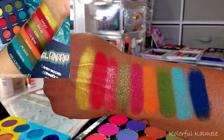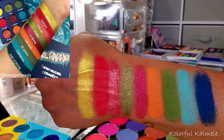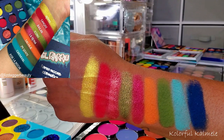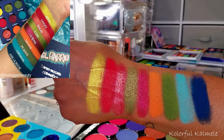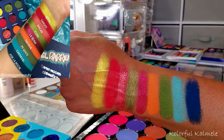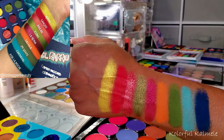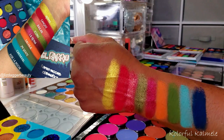So this is my dupe palette. Although I feel there's definitely some variation in the shades, the depth, the quality, of course, because these are several different brands that I'm duping it with. I do feel like I have some shades that are close enough to that palette to where I can create similar looks with these dupe shades.